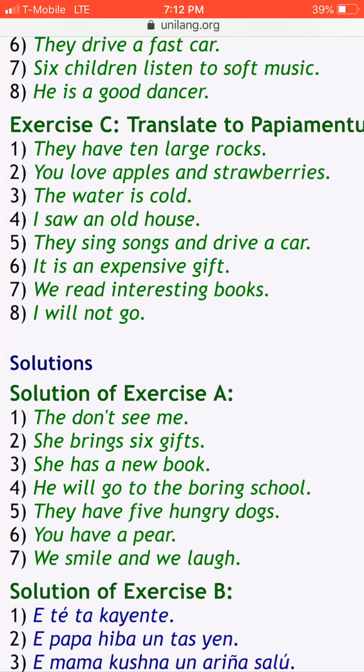C5. They sing songs and drive a car. Nan canta cantunan y nan corre un auto. Nan canta cantunan y nan corre un auto. C6. It is an expensive gift. Eta expensive is caro. Obsequio caro. Eta un obsequio caro.